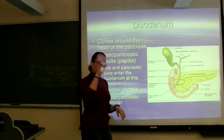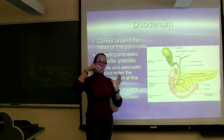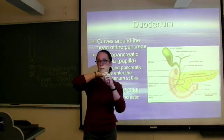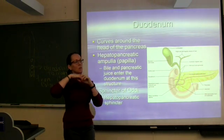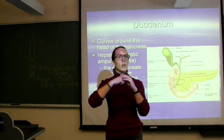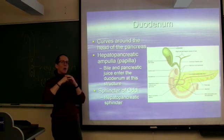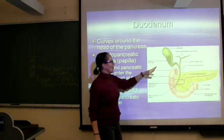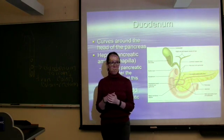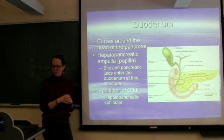The duodenum is a C-shaped curve around the head of the pancreas. So the head of the pancreas sits in the lap of the duodenum. At that point, there's a little duct from the pancreas that secretes its digestive enzymes into the duodenum to help digestion. We also have a duct coming from the gallbladder and the liver to secrete bile at the same location, okay? So most of the digestive substances will be released right there.